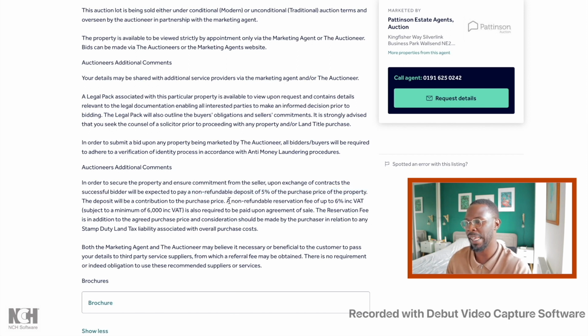And you also want to check the legal pack for additional fees. But again, I'll do a separate video on how all of that works, guys. Okay guys, so that is a brief overview of the property listing.